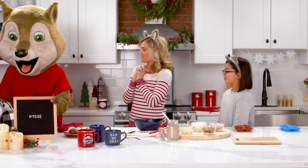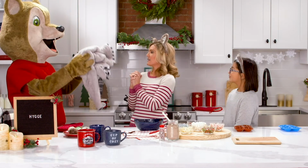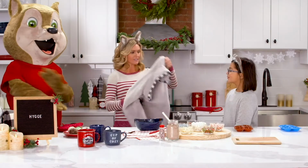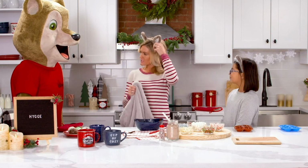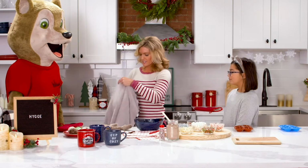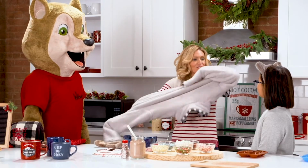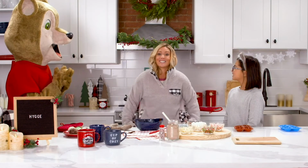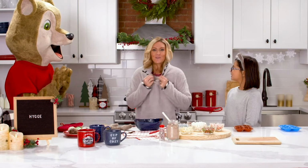So can you help me find something super cozy to wear? Oh, this is perfect. This is almost as soft as you are. This is fantastic. All right, I'm going to take off my wolf ears for a second while I get super comfy cozy. Oh, this is Hygge. This is the way to be.